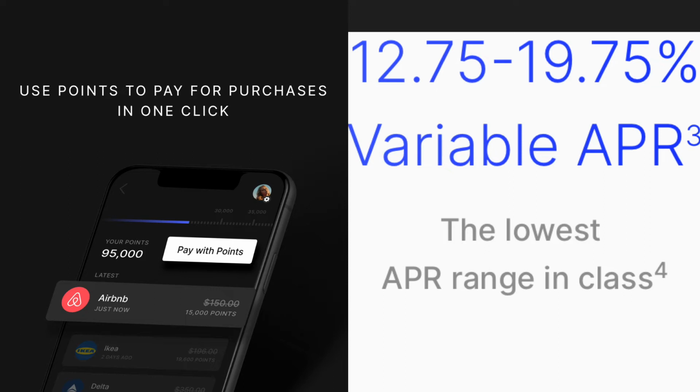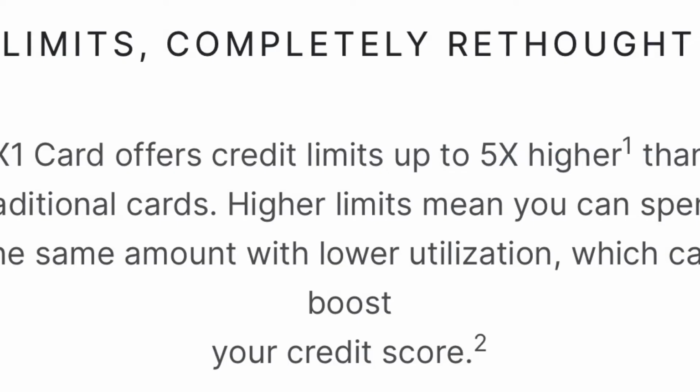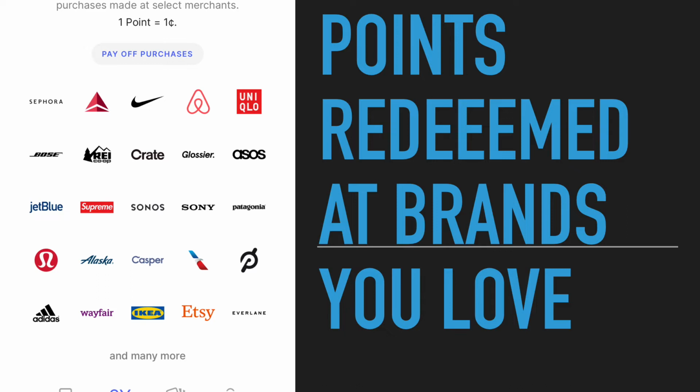The X1 card has a variable APR, 12.75 to 19.75%. The X1 card boasts of giving credit limits up to 5 times higher than the average credit card. And as we know, that can really help with utilization. And for a card to give you these high limits without you incurring a hard inquiry on your credit report, that's a bonus. And here is just a snapshot of some of the brands where you can redeem points earned.